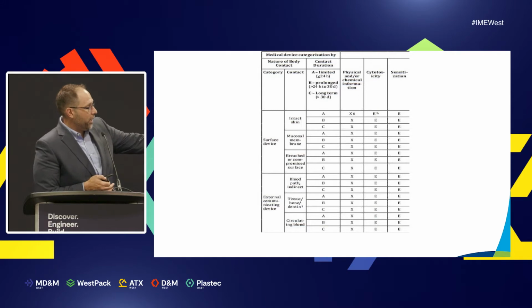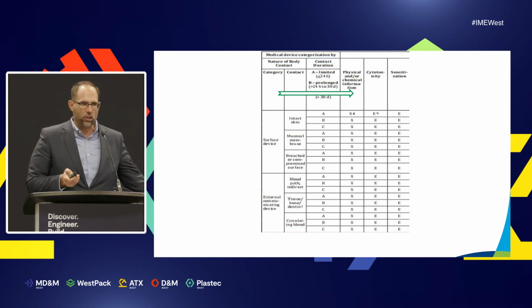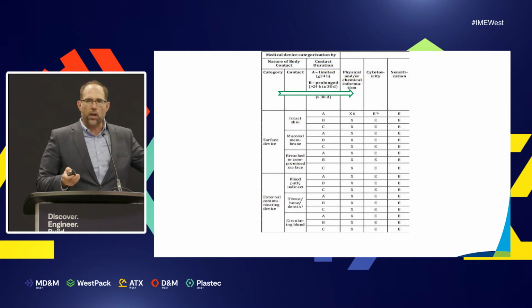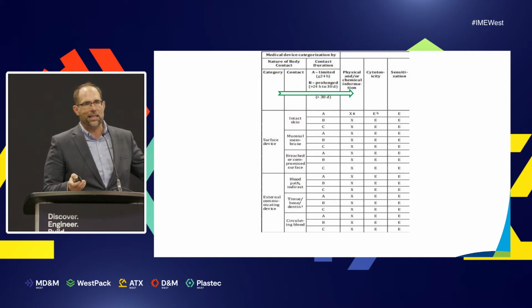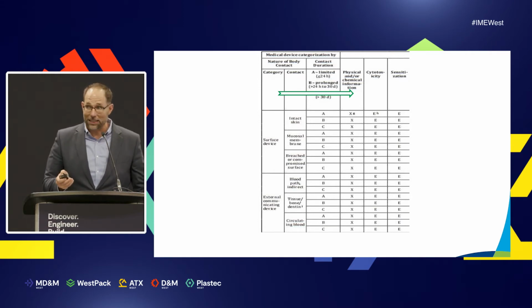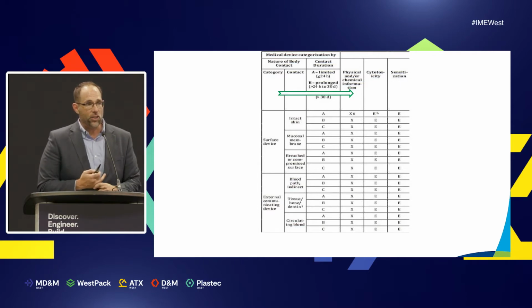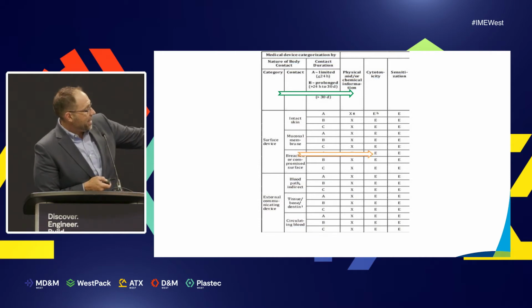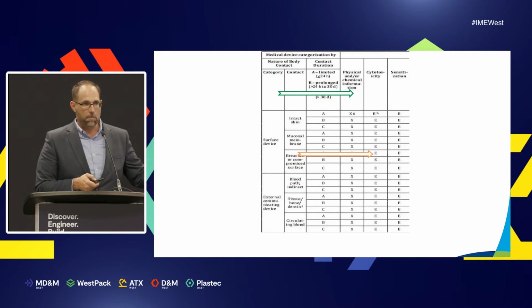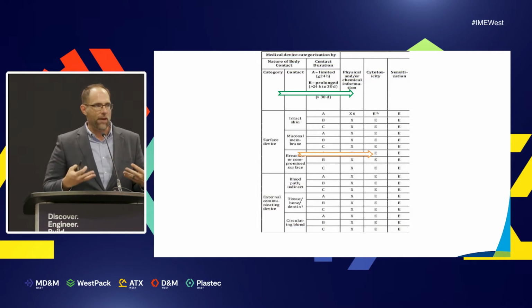And this is the new 10993 chart that's in currently. And as you can see, we added a new column, which is physical or chemical information. So this is required. This does not require chemistry. I've had tons of people, notified bodies, tell me that this says that you have to do chemistry. It does not. It says you have to do physical and or chemical information. So you have to gather information about your materials and your processes and understand the risk. And then based on that, then you can evaluate the testing needed. It does not mean you have to do chemistry. It means chemistry fills in the gap if you don't have understanding.